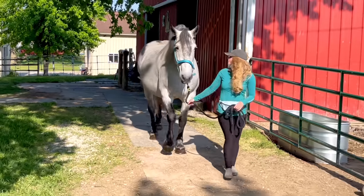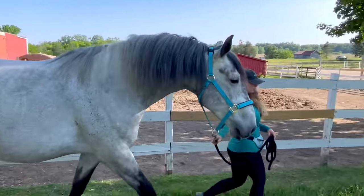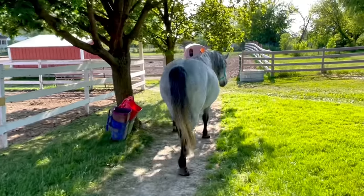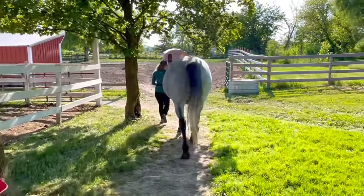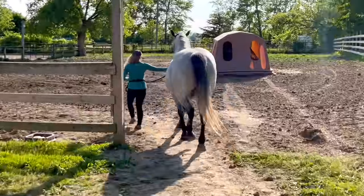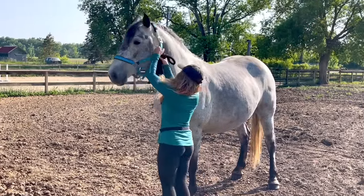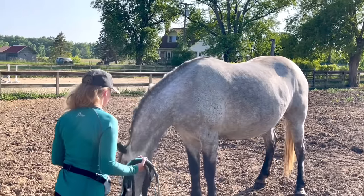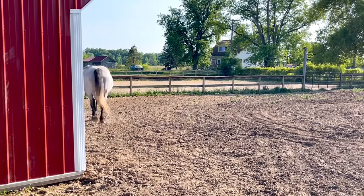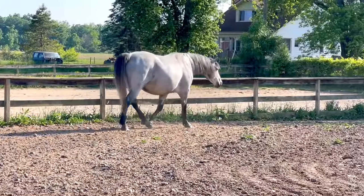Okay, it's officially time to take Belle to her foaling paddock. We are so stoked. We'll see how she acclimates in there. I think it'll be good because she has been in there before, a long, long time ago, before we even knew she was pregnant. But now it is all officially ready for her to move in. Right now, she's just walking around, checking everything out.